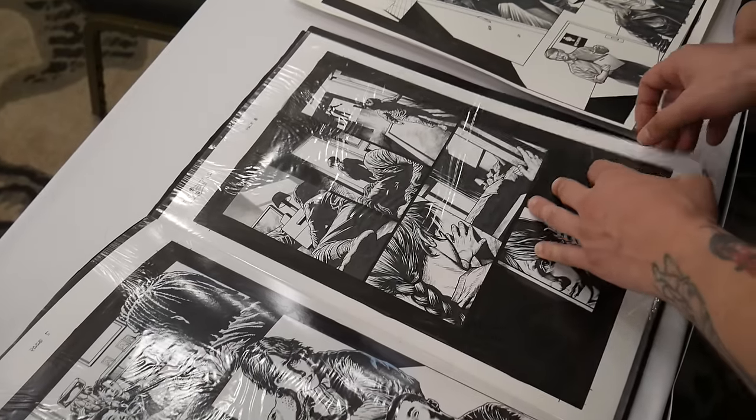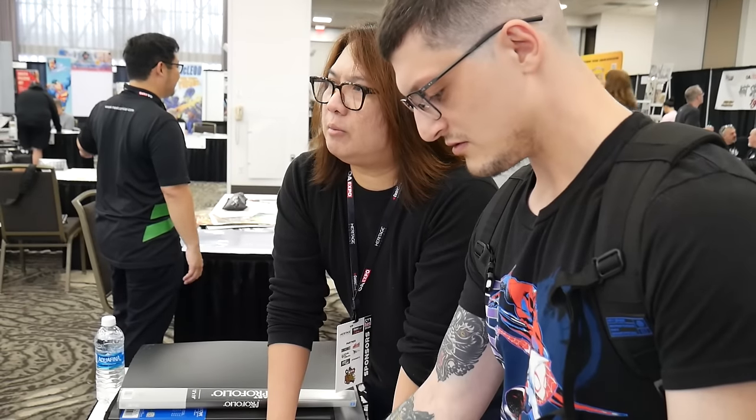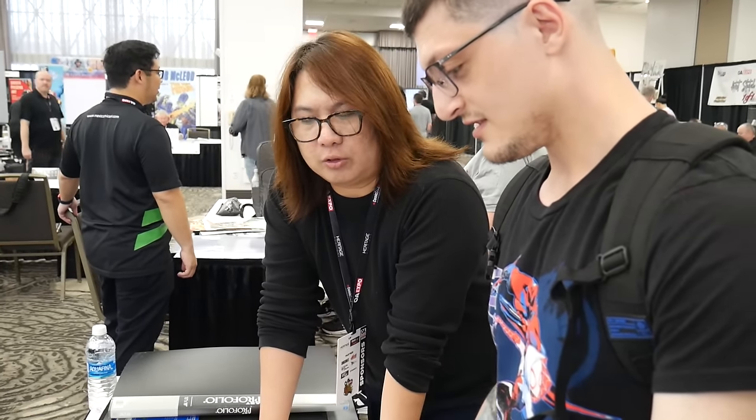Do you have a character that you would like to work on that you haven't worked on before? I worked on most of them. Probably I would like to do a Doctor Strange someday. That'd be cool. You've never done a Doctor Strange? Yeah, wow. That'd be cool.